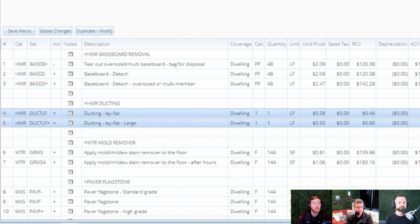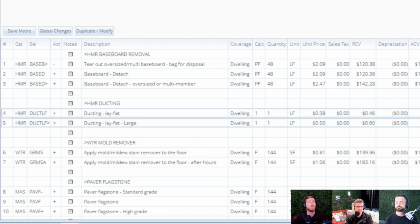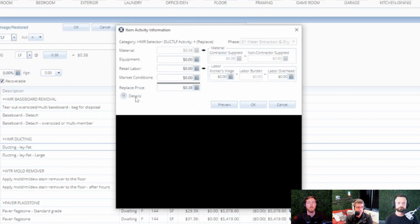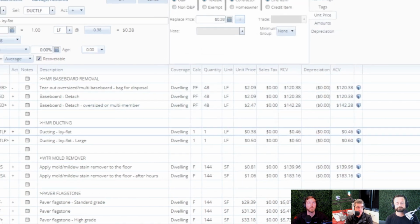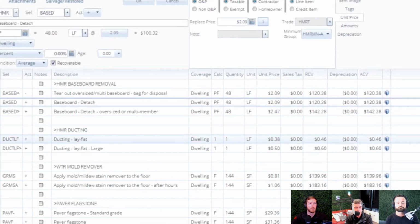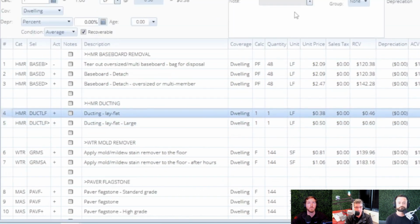So check. That's done. That's also nice, Harrison, because it constrains erroneous overages associated with the labor minimums tab. Sometimes when you include a line item that included labor, then it's going to trigger the labor minimum. So this generally constrains that. Do keep in mind the lay flat ducting here as described in line items 4 and 5 is for the positive air side of your negative air scrubber.